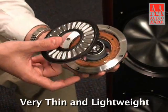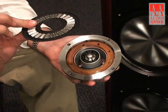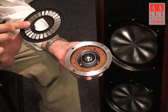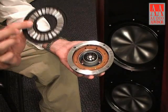This diaphragm is very thin and very lightweight, but has extension up to 20 kilohertz. The performance and linearity of this mid-range is far better than even some tweeters. This provides outstanding mid-range reproduction and utter clarity.